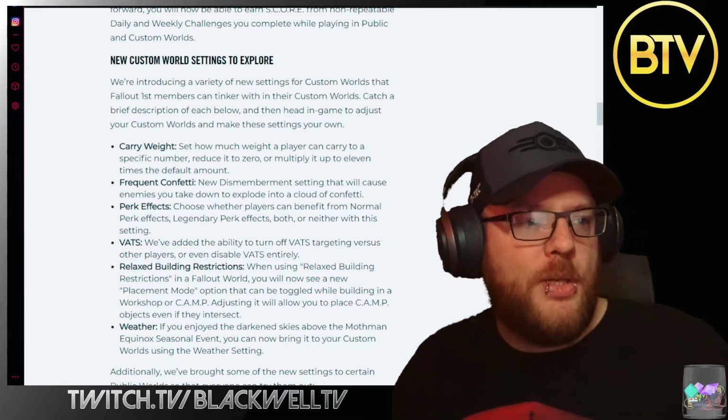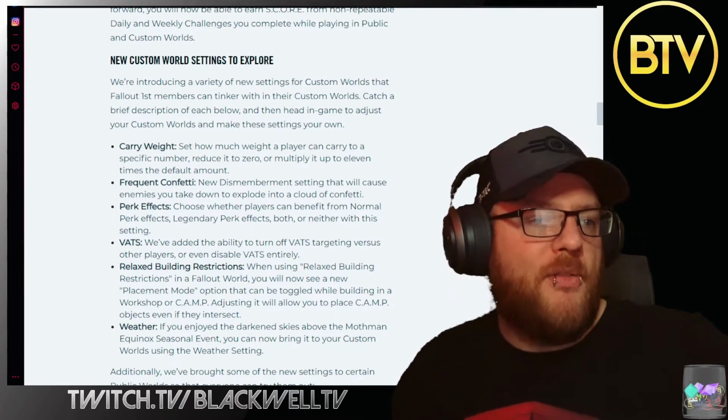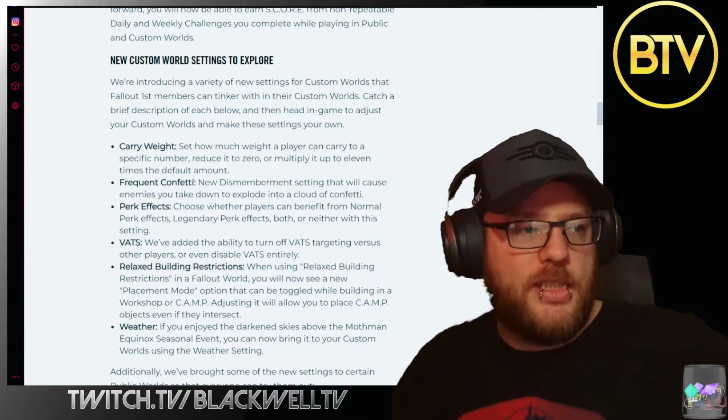Weather. If you enjoyed the darkness above the Mothman Equinox seasonal event, you can now bring it to your custom worlds using weather settings.